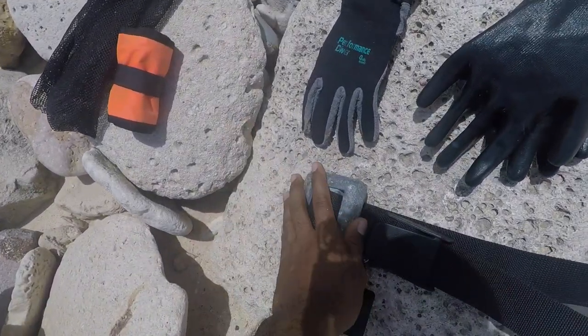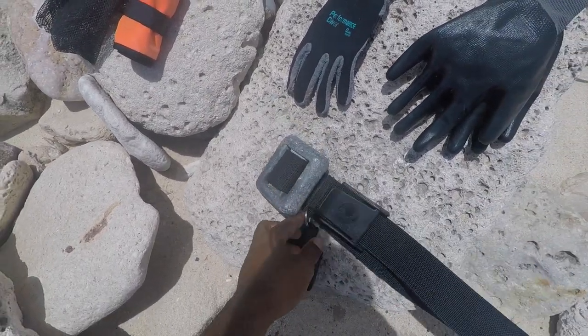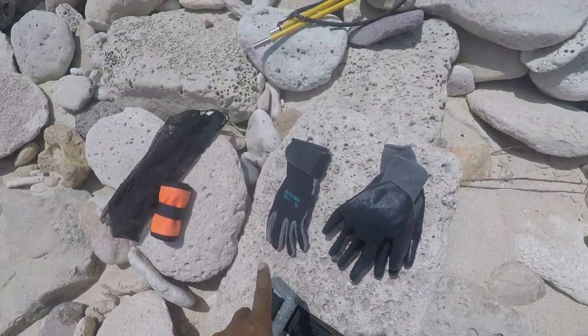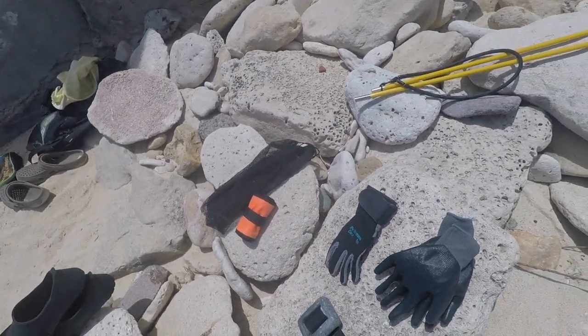Then we have my trusty weight belt here. I have 4 pounds on it. And I have a clip so I can put my bag and stuff like that we're going out with. Gloves are important when you're handling fish. You have spikes and all of these things on them, so the gloves protect you.